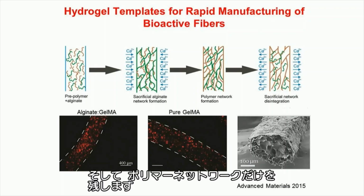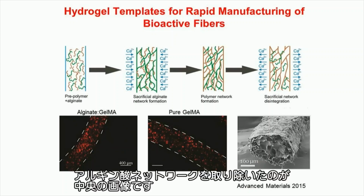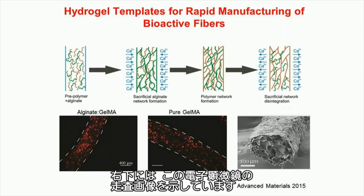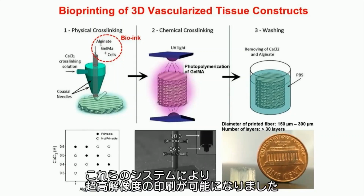So at the bottom, you see some examples of this, of having printed both of these systems and then getting rid of the alginate network at the bottom right, at the bottom middle, and then at the bottom right-hand side, you can see the actual scanning electron microscopy image of this. And what we can do with these now is print these things in a very high resolution.